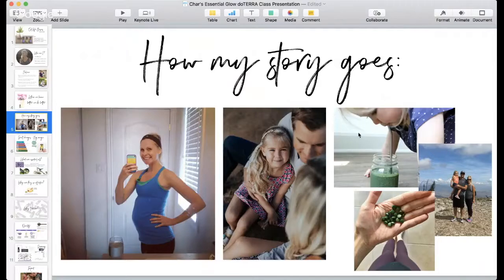So here's my daughter drinking her little green smoothie. I like to really dive into superfoods. So here's some chlorella tablets that I like to take.